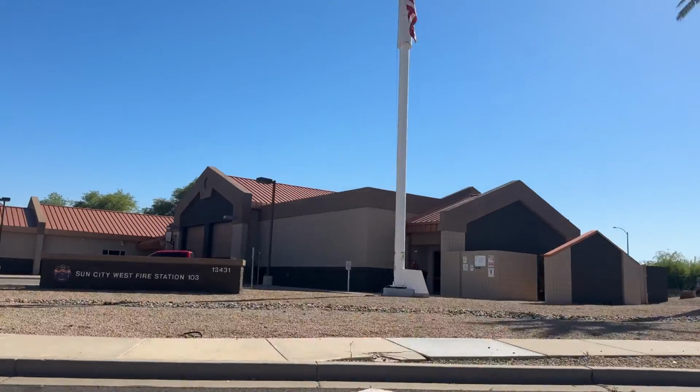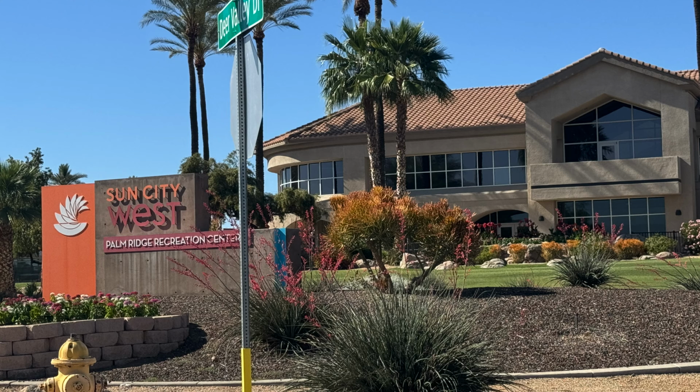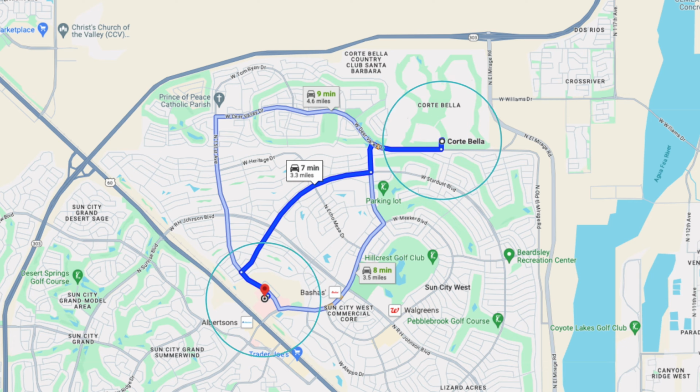So one of the things that I always like to talk about when we're talking about age-restricted active adult communities is where your emergency services are nearby. So you actually have a fire department just outside the gate down at the next major light, which is also where the closest Sun City West Community Center is. So you are just a half a mile down the road. You have the fire department there, and if you're looking for major medical like a hospital, you have the Banner Del Webb. That's only 2.5 miles away.